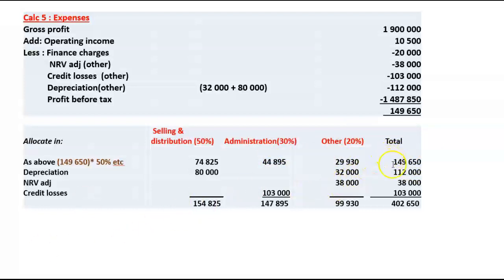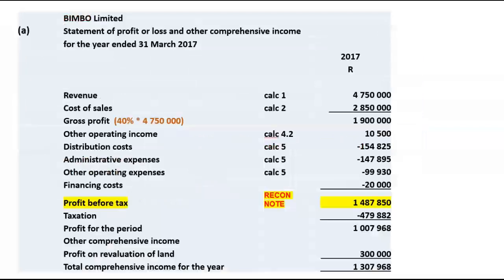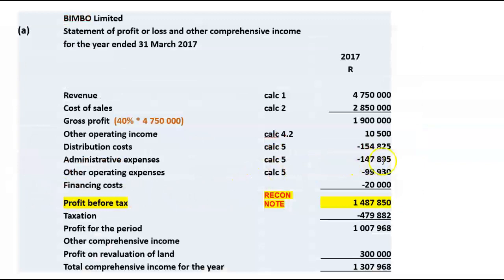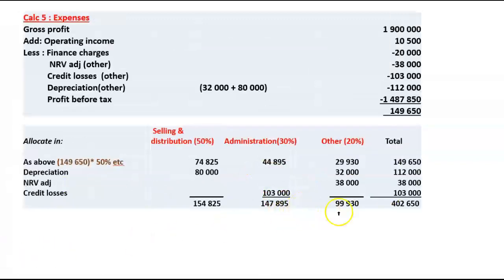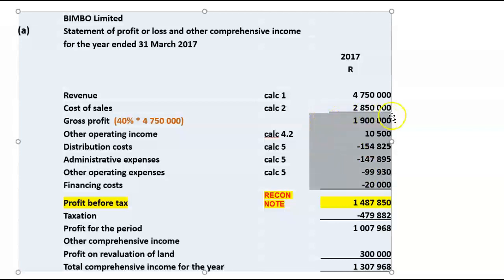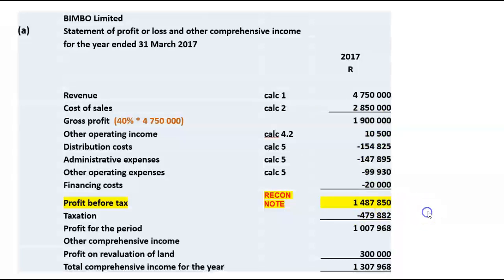So guys, once we have that in place, now we can add total selling, total admin, and total other. And once we've added that, we can insert those totals in our statement of profit and loss. There's the 154 distribution costs. There's the 147,895, which is admin expenses, and there's the 99,930, which actually is other operating expenses. And now if I do my calculation, I would say 1.9 plus 10.5 minus 154, 147, 99, and 20. That gives us profit before tax, and the puzzle is completed.